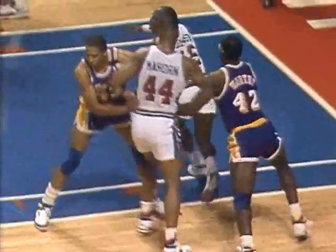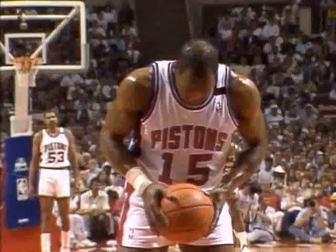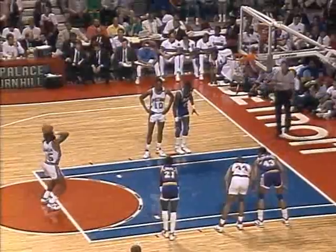Now watch how he's coming off that pick. A fake, and then all he did was backdoor his man, forcing the Lakers to switch. But more important, he's a 6'3", 6'4" guard, and he elevated inside of 2 guys 6'10" and got off the shot. Vinnie Johnson, who's been an excellent 3-point shooter thus far in the playoffs.